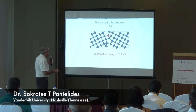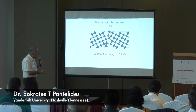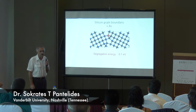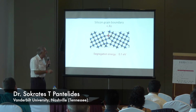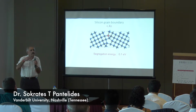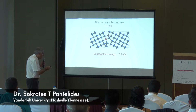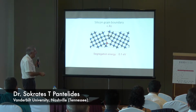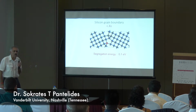If you put an arsenic there and compare it with the total energy when you put it here, you find that it's energetically preferred to be here by only 1/10 of an eV. It's very small energy. And you also find that since everything has 4 neighbors, it's just like here, and the 5th electron should be a dopant electron. But it is a mystery. What happens? So you put it everywhere, you only get 0.1 eV. That's not enough to lose 10% of the dopants.